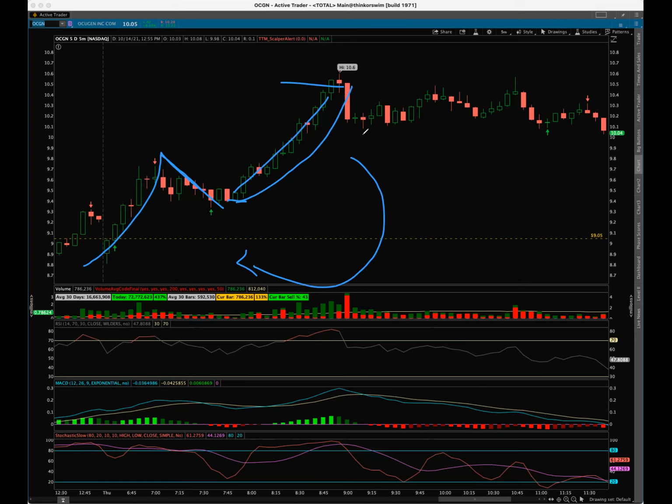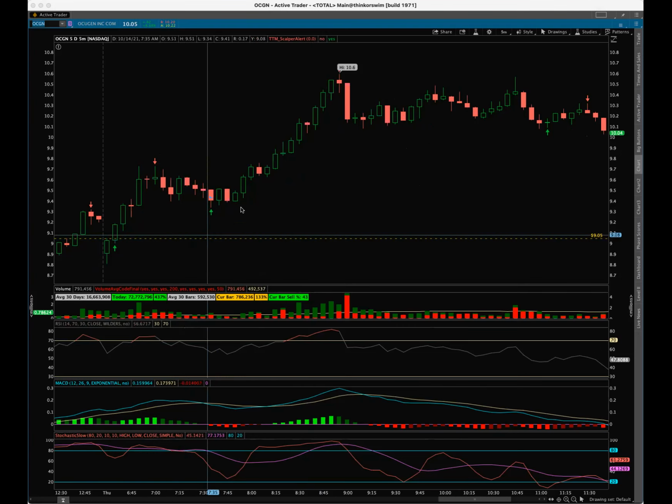Now, the risk to reward of it not having a third leg is much higher to the downside than the upside. Even if it doesn't just sell off like some stocks do, like Boeing or whatnot, it will just consolidate like this. And that's exactly what OCGN did. If anything, I think towards the end of the day, it kind of fell off. But that's a prime example.